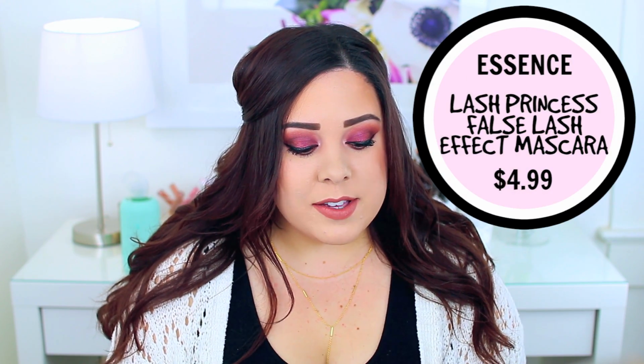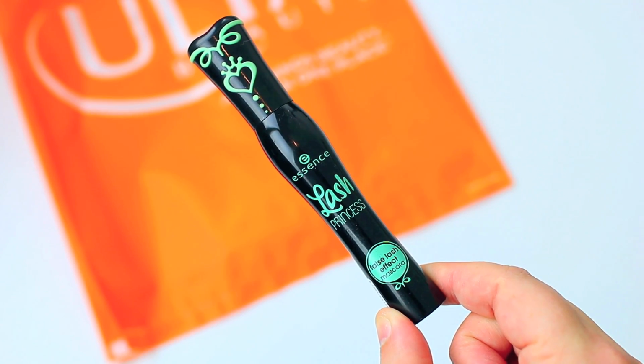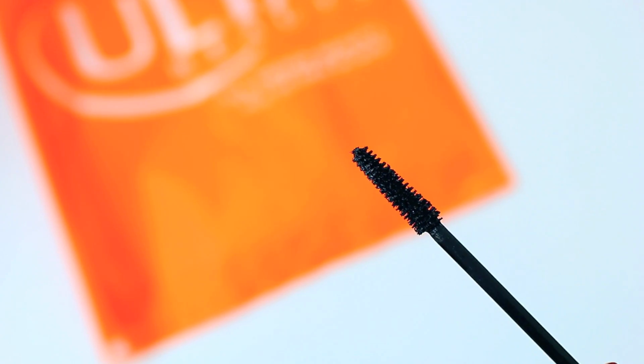And then I did repurchase 2 of my favorites. The first one is the Essence Lash Princess False Lash Effect Mascara. This is my favorite drugstore mascara of all time. I think I've gone through like 4 of them, which is crazy because it takes me forever to finish a mascara, and the fact that I've repurchased it so many times just goes to show that it is so good.